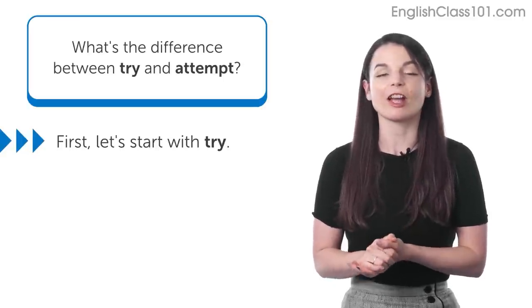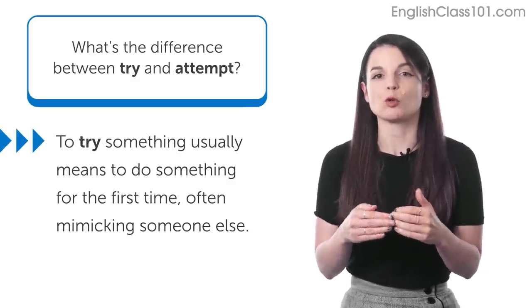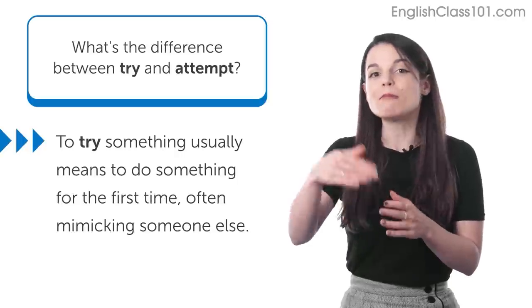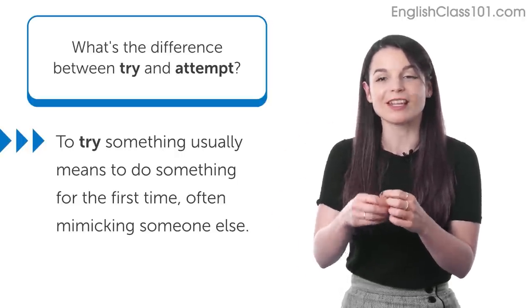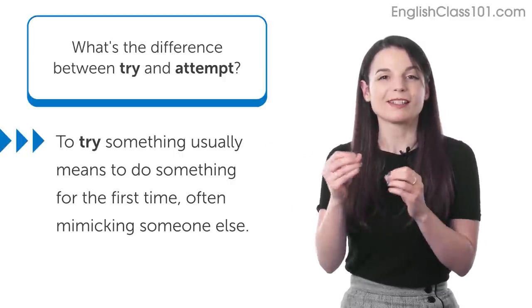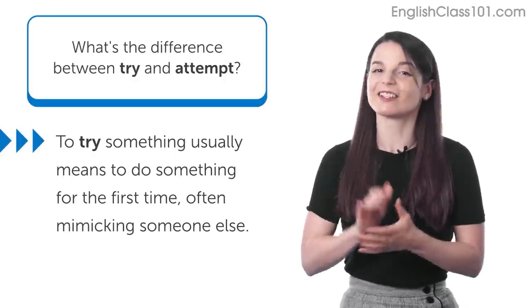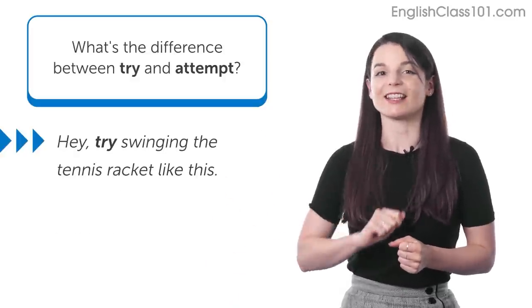First, let's take a look at the word try. So to try something means to usually do something for the first time. Often we want to mimic the way someone else does something. That means we want to do something in about the same way as someone else does something. Or we decide to test something, like testing food for the first time. Here are some example sentences. "Hey, try swinging the tennis racket like this."